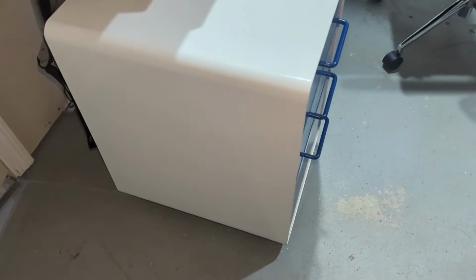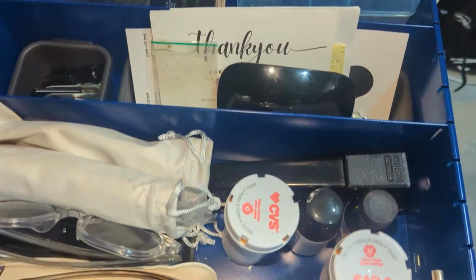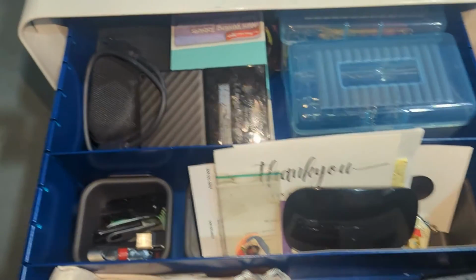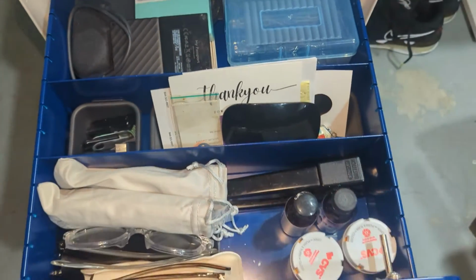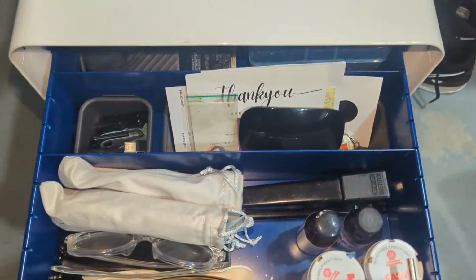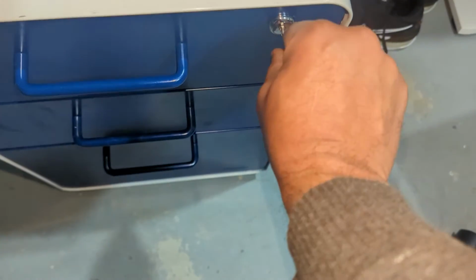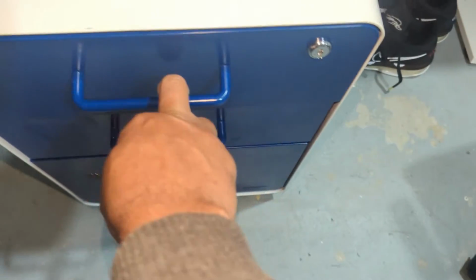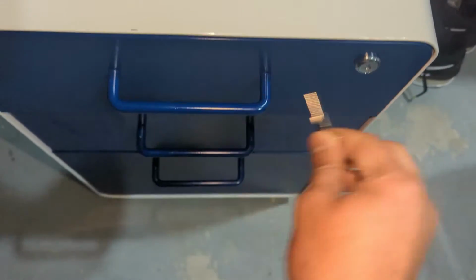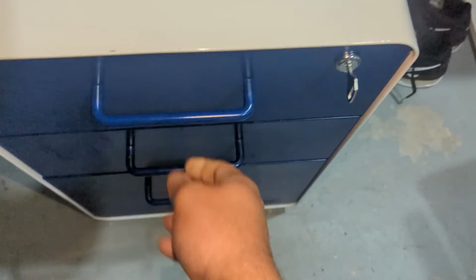As you could see here, it's decent size. I can store all of my stuff, so I can actually have my glasses, stapler, you name it, all of my stuff. And the lock on this works perfectly, and that's actually awesome. The key works great.